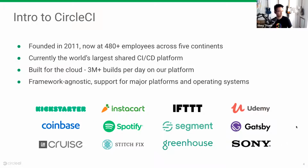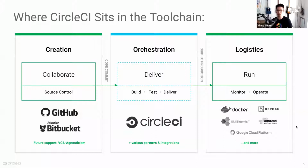So for those of you who may be a little bit less familiar with CI/CD overall, here is where CircleCI sits in the tool chain. Upstream, you've got your version control services. This is where your developers are committing their code. What happens is that when they make their changes and commit them, we detect those commits, and then we automatically kick off builds for you.